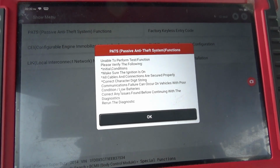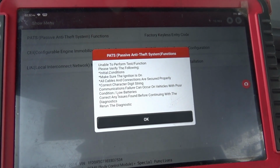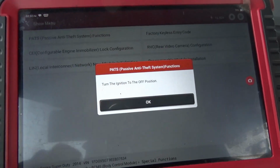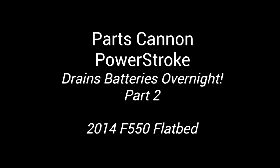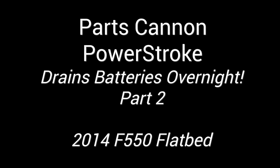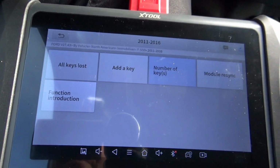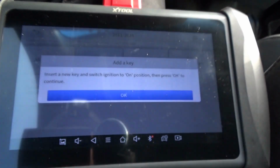Dang, I still can't get into the PATS. So there's no other issues, we just cannot program keys on this truck. So I'm trying the THINKTOOL immobilizer scanner. Let's try add a key.